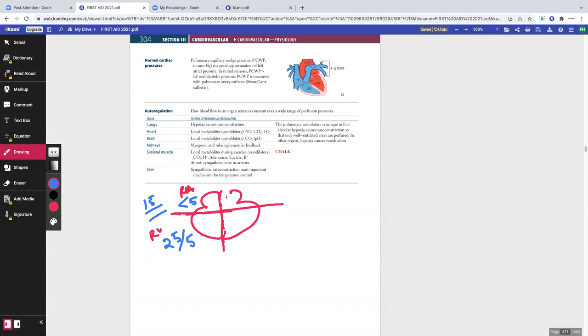Okay, what about the pressure in the left atrium? The left atrium pressure is exactly double the pressure of the right atrium. So if the right atrium is 5, the left atrium is 10. Over here it says 12, but that's okay. If you can remember 10, that's enough. So 10 to 12, basically.